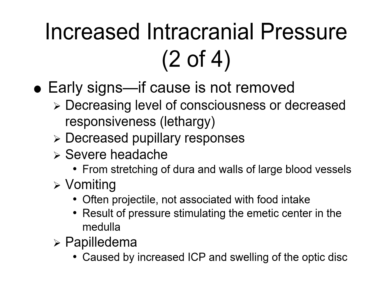And the first indication of increased cranial pressure is usually a decreasing level of consciousness or decreased responsiveness, known as lethargy. Other early indications include severe headache from stretching of the dura and the walls, and vomiting. Often it's going to be projectile vomiting, not associated with food intake. This is from pressure inside the brain on the emetic center in the medulla, so no food intake needed here. And then the papilledema caused by increased pressure and swelling of that optic disc.